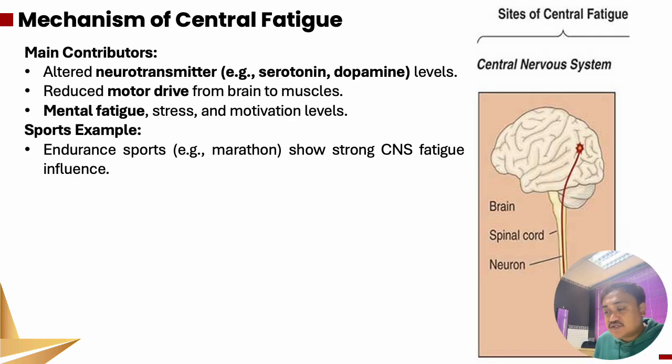Alright, so let's zoom in on central fatigue for a second. You can look at the slide here. We are talking about neurotransmitters like serotonin and dopamine. When their levels change during prolonged effort, it messes with the brain's ability to drive your muscles properly. So even if your muscles could still go, the brain might say, "Nah, we're done."